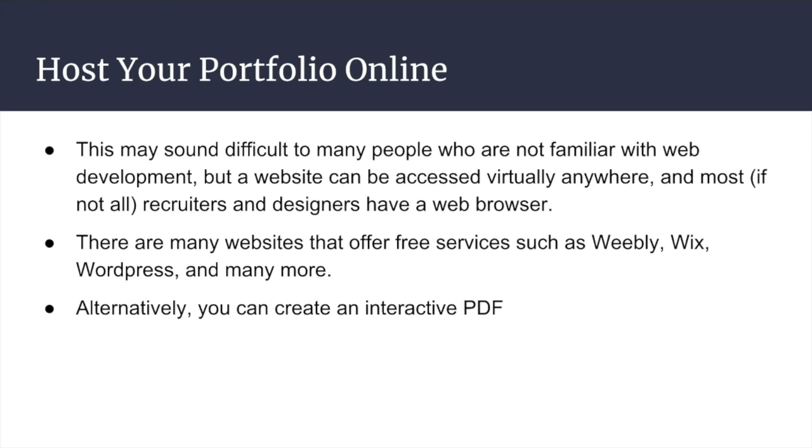The only catch with these free websites is that, for example, my first website was ngblaylock.weebly.com. So you just had that little .weebly.com tacked on the end of it.